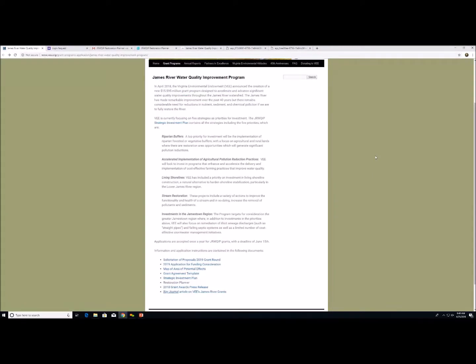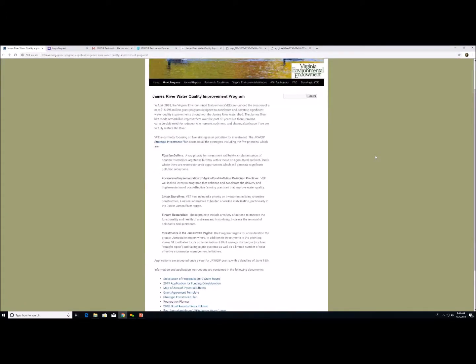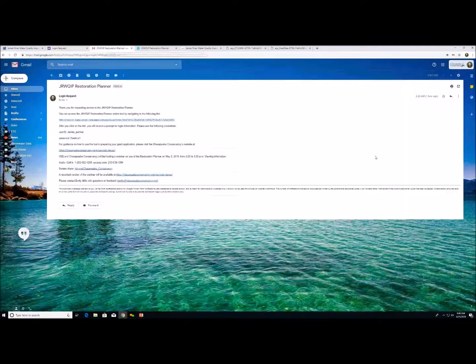All right, so let's go back to the VEE's James River Grant Program page. Like I said here, we've got the strategic investment plan. One of the links at the bottom of the page is this restoration planner link. That'll take you to a Google form, and after you input your information, you'll receive an email like this one with the access information to the tool. So once you get your email, you can click on the link to the tool.